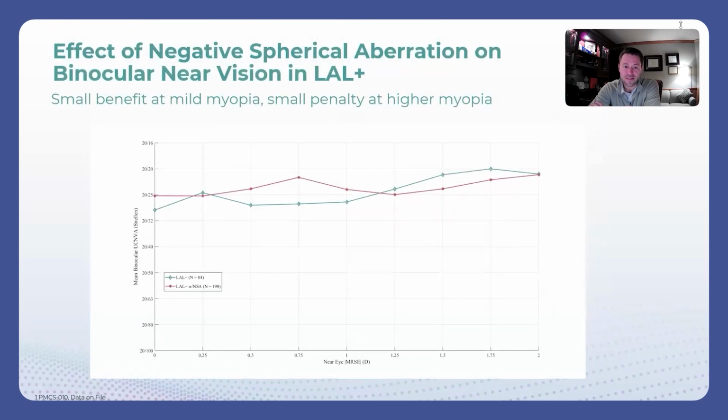Now, here's what we're getting. Same idea, the LAL plus with the spherical aberration versus without it. We have a benefit of that in the lower myopia range, but then we have a little more of a compromise the further down the slope we go. So the further myopia we induce with the added optional negative spherical aberration, that's where we start to get a little bit of a compromise. But again, that comes at about 1 1/4. And so what we found in our clinic is that we really have to go negative 1 1/4 for a myopic set LAL plus.